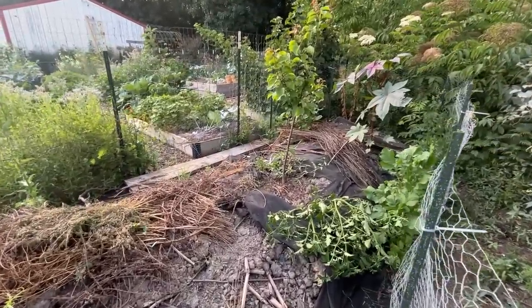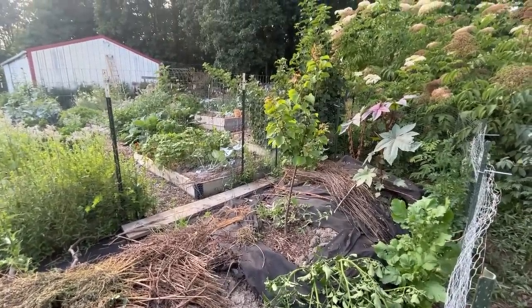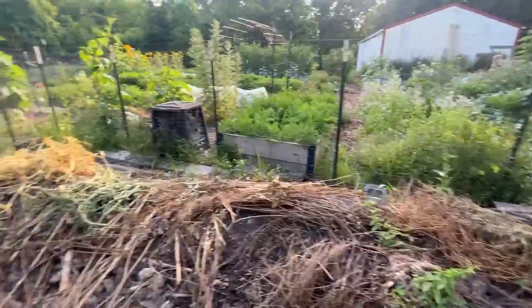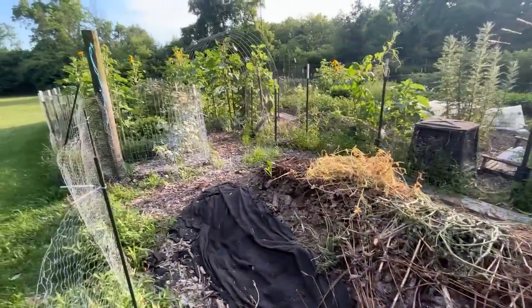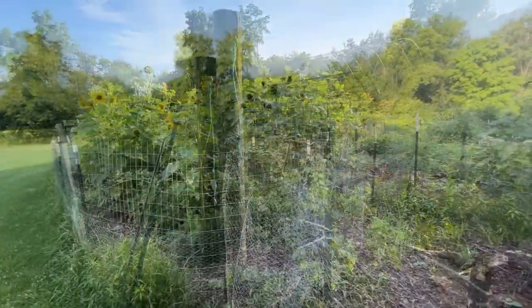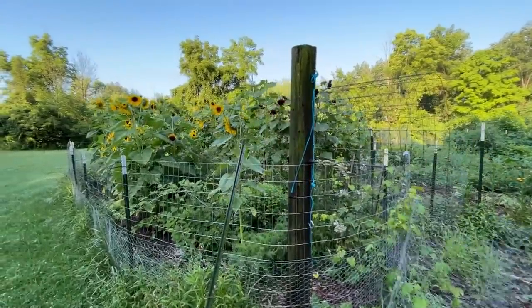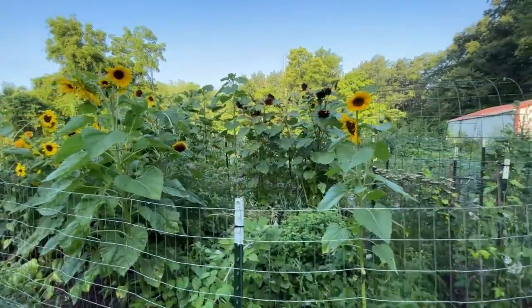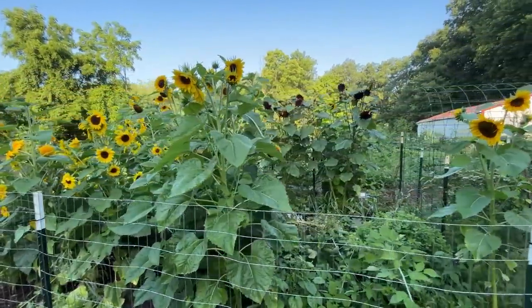Here's hugelkultur bed number one. This is pretty empty right now, with the exception of this apricot tree, as I'm planning on planting this out with perennials this fall. On to hugelkultur bed number two. I had to update this footage because when I first shot this video a week ago, the sunflowers weren't in full bloom yet, and now they are.